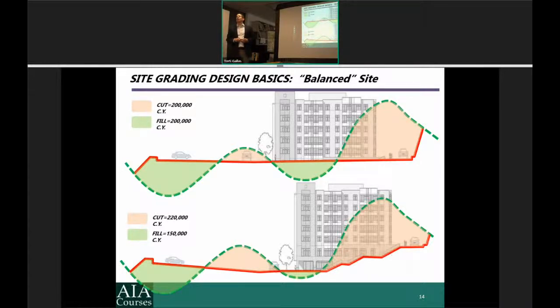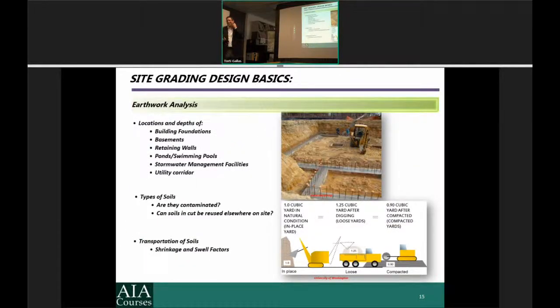Yes. Is there a loss factor that's a good rule of thumb to assume when you do try to build a balance, that you're not going to be able to build it back to the same volume? I think the next slide covers exactly that. Yeah, great question. There you go. So we'll just jump right on in.